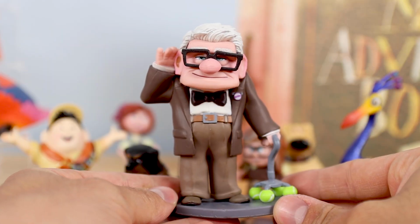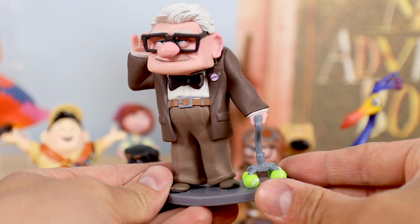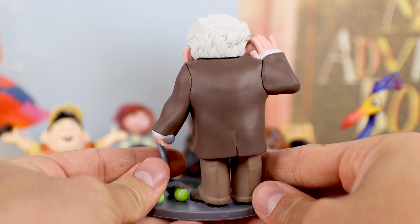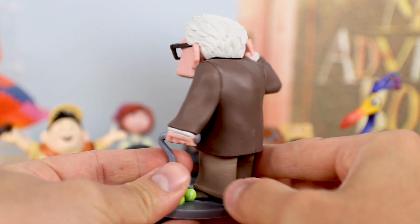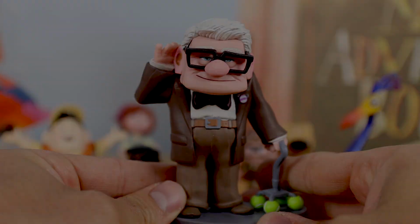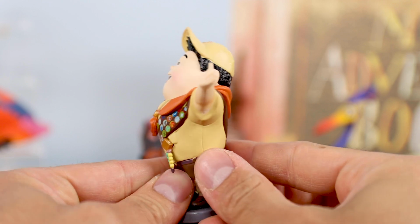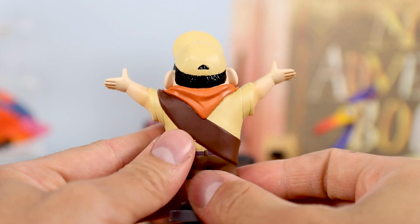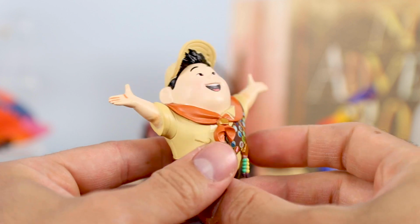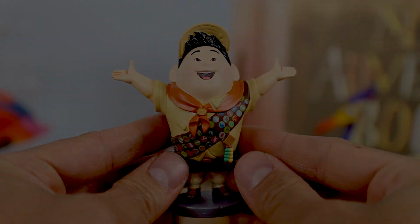Here's Carl. He looks excellent. Amazing likeness to the character, really well made. I'm very impressed so far with these figures. Sometimes the latest Disney Store figurine playsets haven't been the best quality, but these figures so far are really, really good. Here's Russell, and he looks excellent as well. I'm not totally sold on his pose. I don't know if that's totally in character for him. I guess so, but really good detail, really nice likeness to the character.